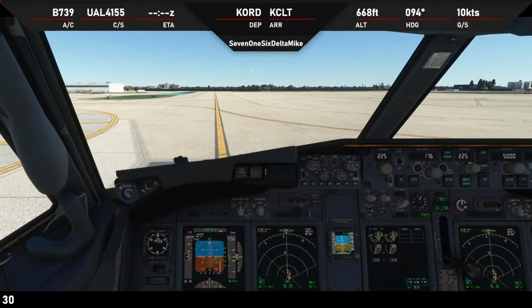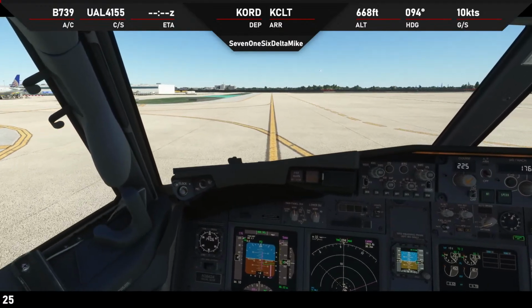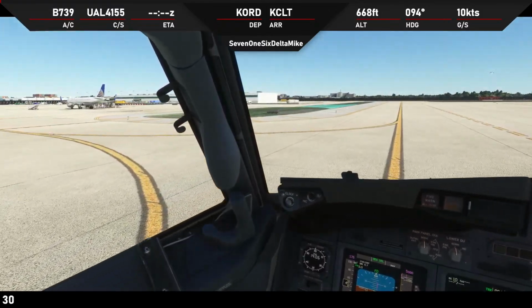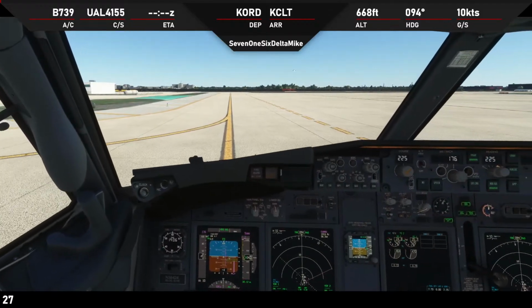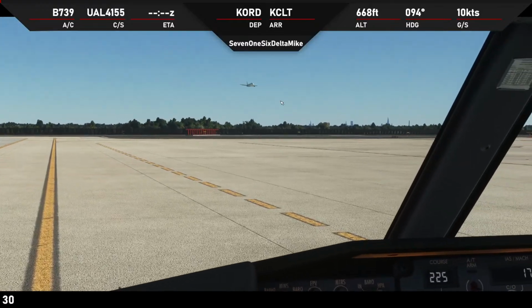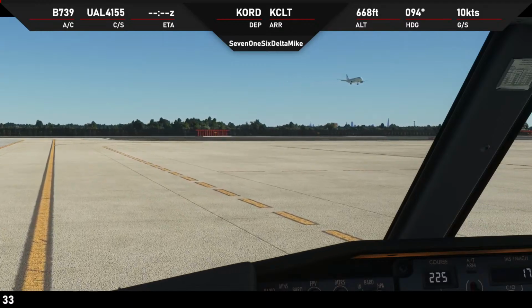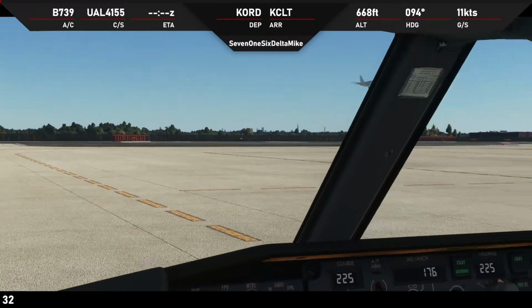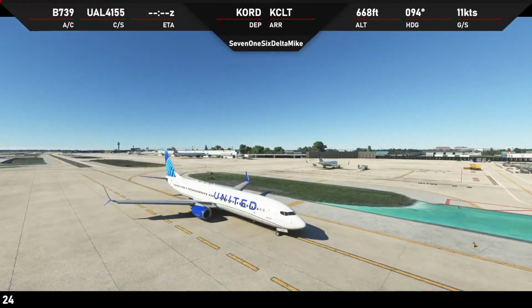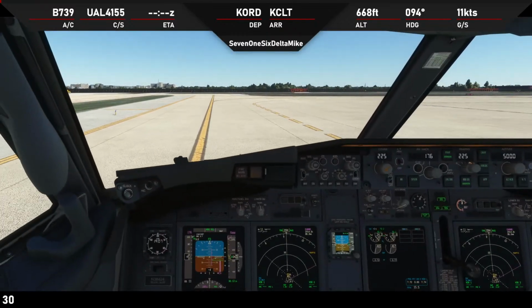All right, we'll roll it right on down here to the end and get ready to get out of here. Looks like we got a little bit of a cargo area down here. Got one coming in here on approach. You can see him out the front window. Need some gear, buddy. There we go. I see some gear, I think. There, we got gear down. I couldn't really tell what it was. I thought it was an American for a minute, but apparently it was not.